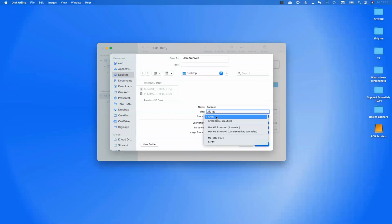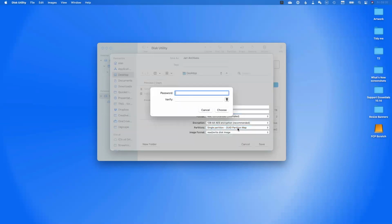I guess if you're just a Mac user, if you're just using it for yourself and you see APFS, that's fine. Don't worry about case sensitive. If you want to share it with somebody with an older Mac, then use Mac OS Extended Journaled, also known as HFS. So I'm going to make this one Mac OS Extended Journaled. Now, once again, we can still encrypt it. I'll go for 128. Let's give it a password.